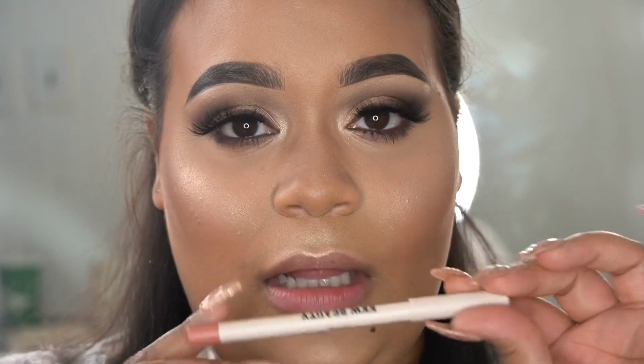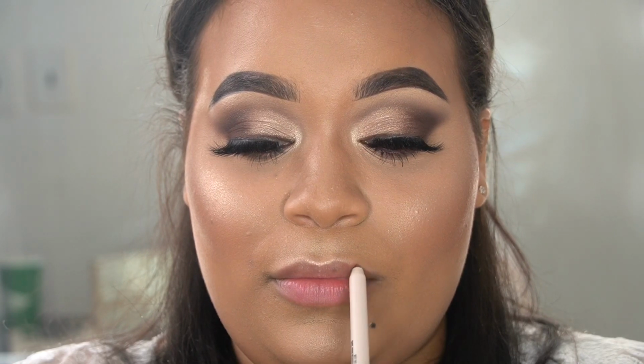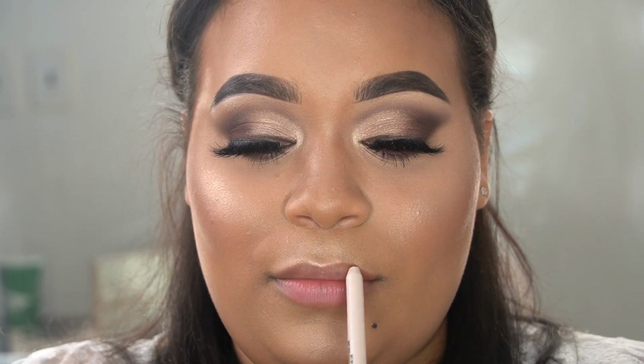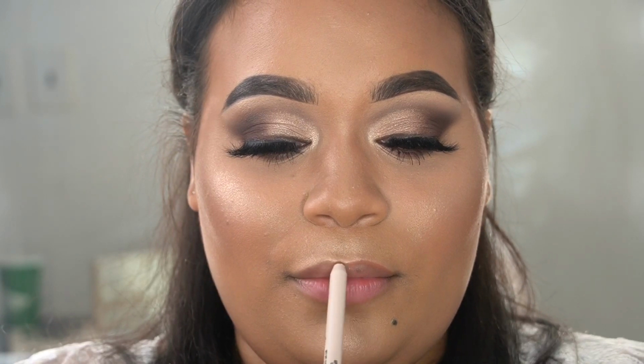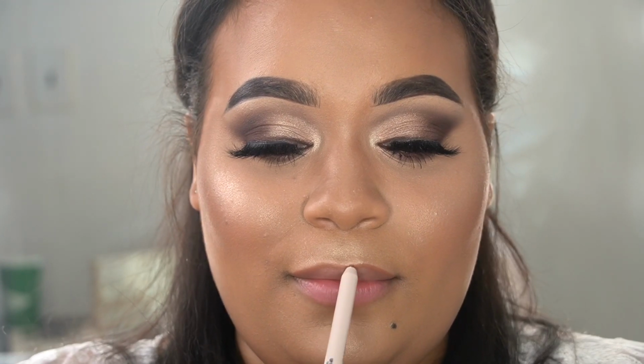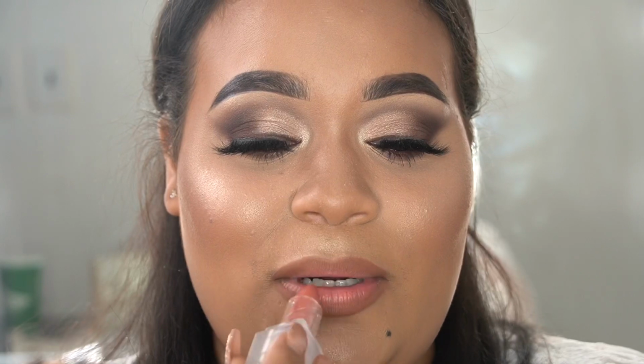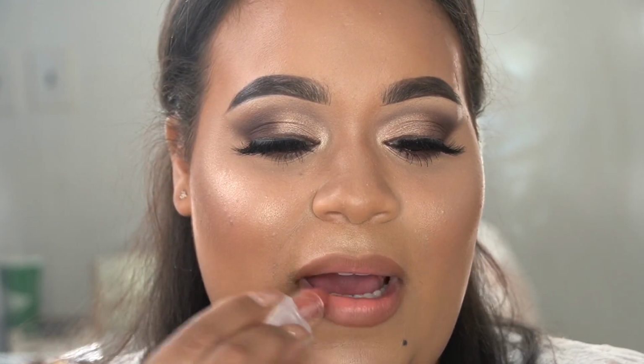Lip liner is called Love, which I'm gonna go ahead and put on right now. The next shade of lip product is called Love Lipstick, which is super cute. It's this beautiful peachy kind of color. So I don't want to swipe it on. I just want to go ahead and tap it on, because I know that's a trick that a lot of people do to get that natural yet soft kind of lip.